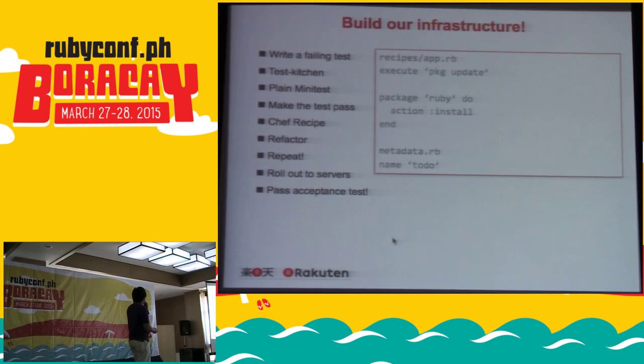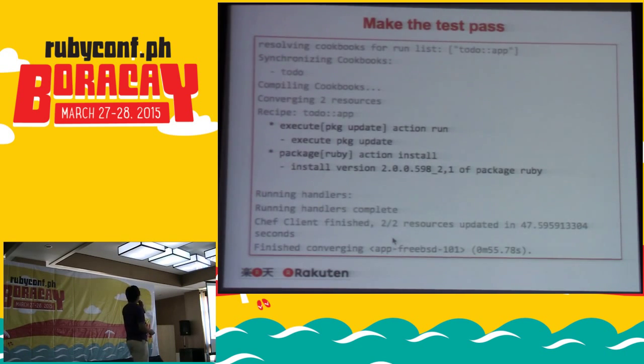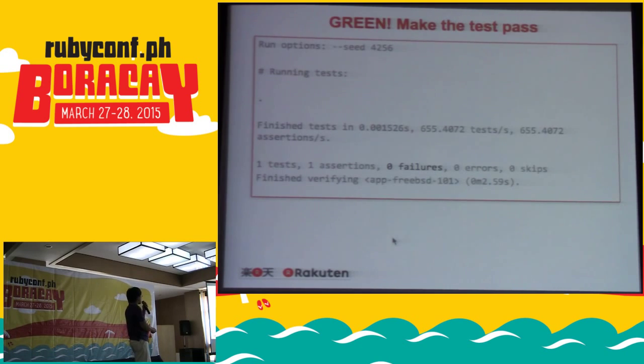So when we run the test, it will run Chef and run the following commands in my VM, like package update and then install Ruby. And then after that, the test will pass because Ruby was installed. So, yeah.